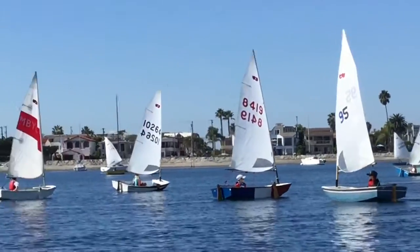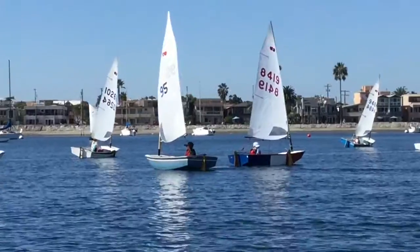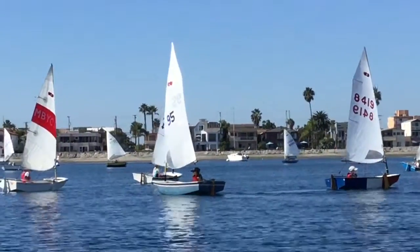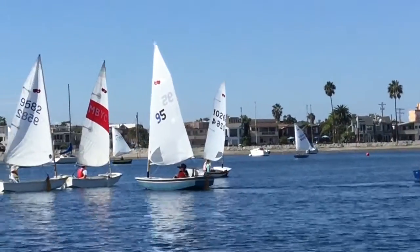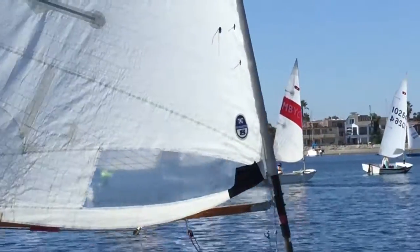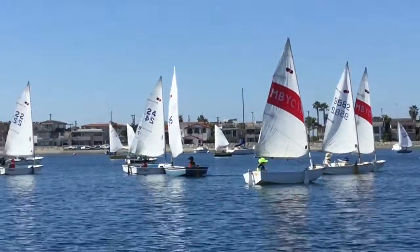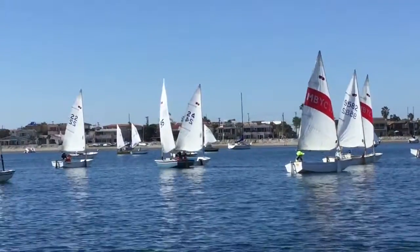The C2 fleet you can see is up ahead on a reach leg, and this is Chris, 8 years old, doing his first regatta. He's been sailing a year and a half already. Normally an 8-year-old does not get progressed enough in our program to be able to go to races, and this kid is amazing. So, first regatta.